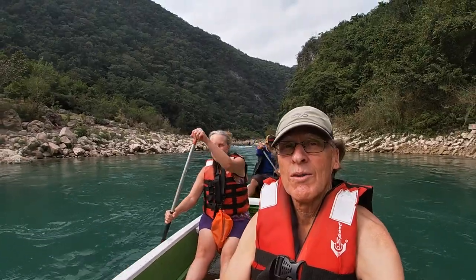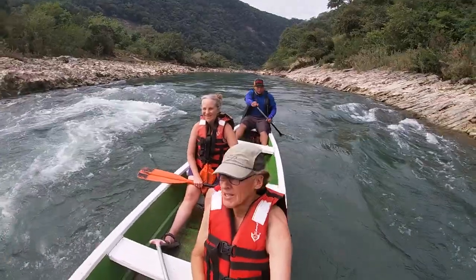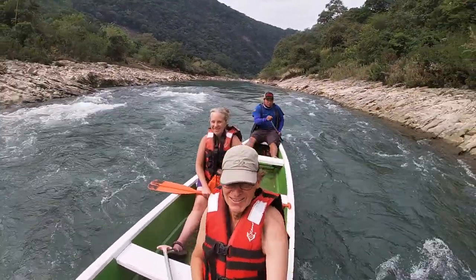That is the whitewater rafting for the day. Actually, there's one more. Going down the rapids. This is it, the rapids.